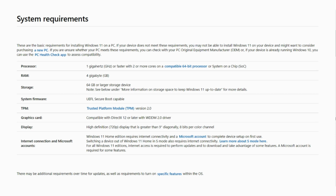Internet connection and Microsoft account: for Windows 11 Home Edition, Internet connectivity and a Microsoft account are required to complete device setup on first use. For all Windows 11 editions, Internet access is needed to perform updates and to download and use some features, and a Microsoft account for some features. How to know if your computer will be compatible with Windows 11. To see if your current Windows 10 PC is eligible for the free upgrade to Windows 11, go to Microsoft's website for a list of requirements.